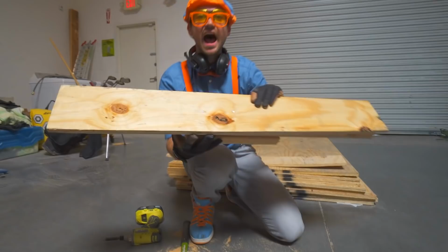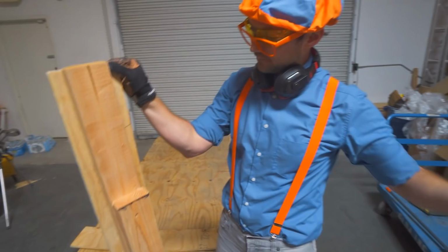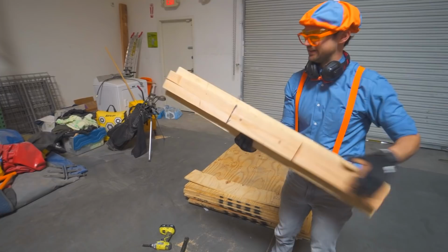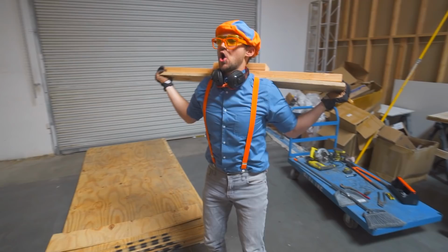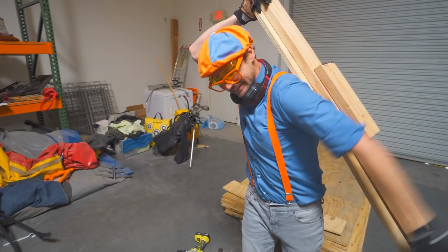We did it! Check it out! Yeah! So we have three pieces of wood together. See, if I just hold this one, all three stay together. And you know what I'm gonna do with this? Yeah! This is my new back massager. Yeah! I love building things. Oh, yeah, that's the spot.